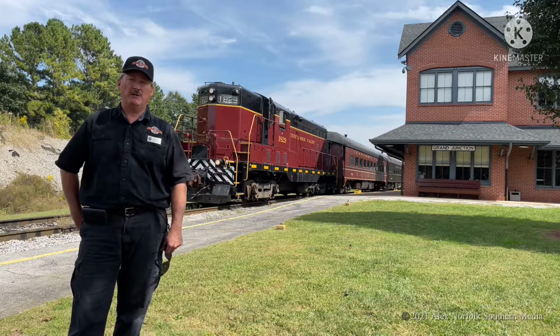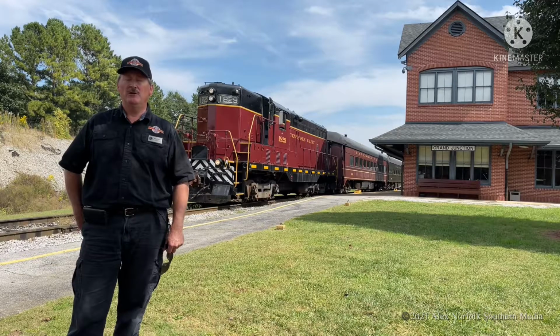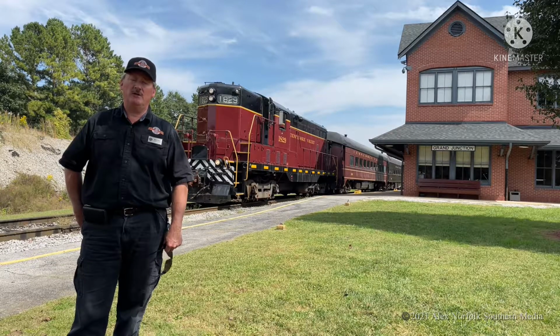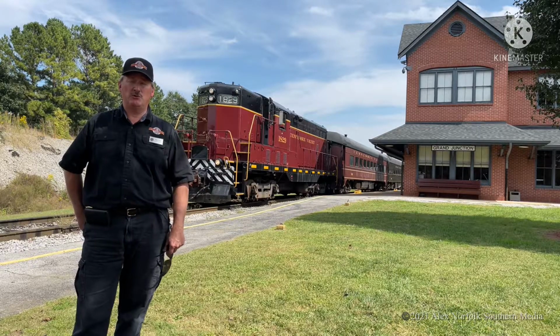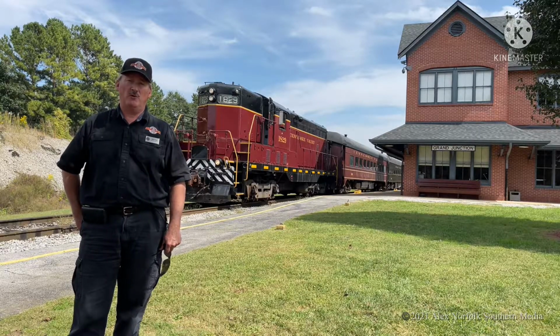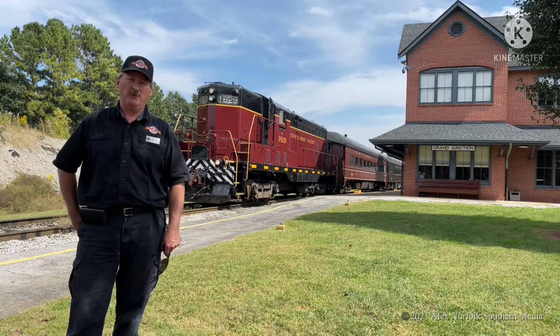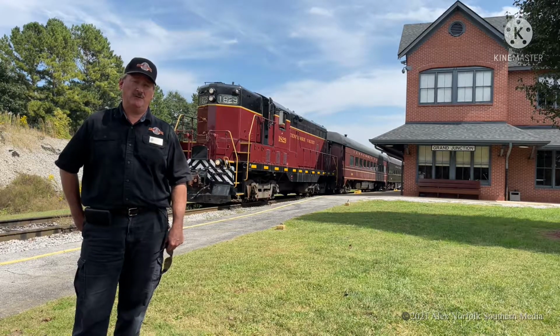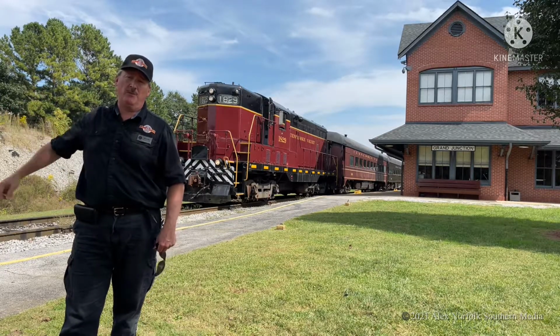Missionary Ridge Local is a 6-mile round trip from Grand Junction to East Chattanooga. We're using one of the oldest rail lines in this area. It was originally the East Tennessee and Georgia Railroad, later the Southern Railway, and this was their main line into Chattanooga from both Atlanta and Knoxville, and was eventually in the 1950s replaced with the line that you can see behind the train there up on the hill.